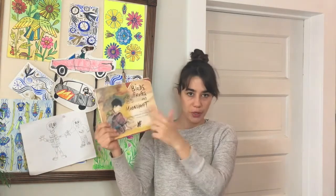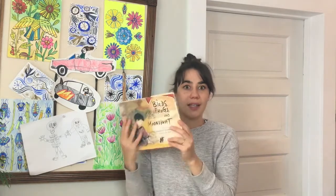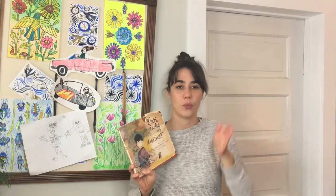Welcome to art. I wanted to kind of base our class on this book today. It might look a little bit worse for the wear, but that's because it's really old. It's from 1967. But this book is full of a kind of poem called a haiku. And it's a form of poetry that originated in Japan. And there's a certain pattern that the words have to follow.